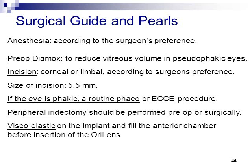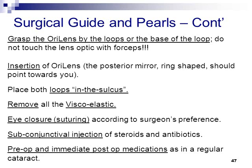Viscoelastic on the entire implant. Fill the anterior chamber before insertion of the OriLens. Grasp the OriLens by the loops or the base of the loop. Please do not touch the lens optic with forceps. Insertion of OriLens: the posterior mirror, ring-shaped, should point towards you. Place both loops in the sulcus. Remove all the viscoelastic. Eye closure, suturing, according to surgeon's preference. Subconjunctival injection of steroids and antibiotics. Pre-op and immediate post-op medications as in regular cataract.